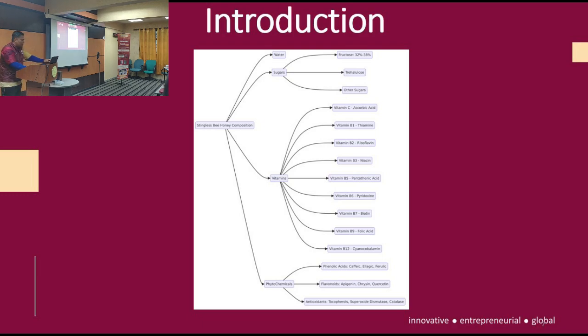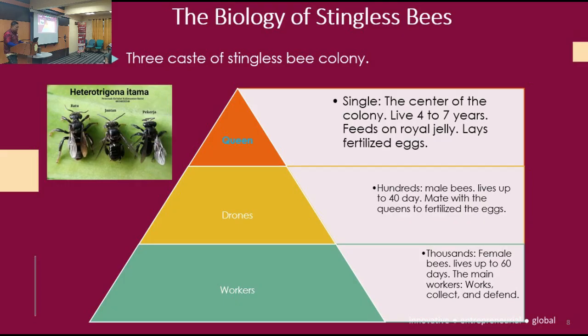And there are other compounds like vitamins and antioxidants, proven, found in stingless bee. You can even research different kinds of stingless bee species, they have different kinds of antioxidants. But one tip, if you take stingless honey, better take it on an empty stomach lah, so that your body can absorb the benefit much faster. Okay, if you have questions, you can ask immediately, no problem.